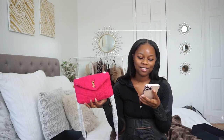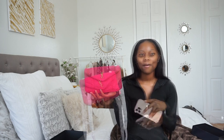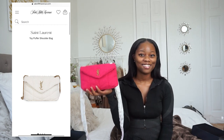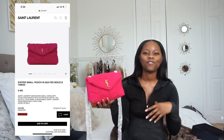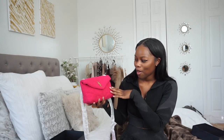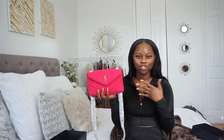So this is the Saint Laurent Tweed puffer shoulder bag, and the color magenta. It also comes in an ivory color as well. I actually tried the ivory color on in person, and it's really pretty, but it's not this one, y'all. And this actually comes in a pouch size too, and I tried on the pouch, but it was kind of too little. It was more for only a nighttime bag, where this could be more of a daytime bag as well. I want to say the pouch was probably like stopped here, and then it was shorter.